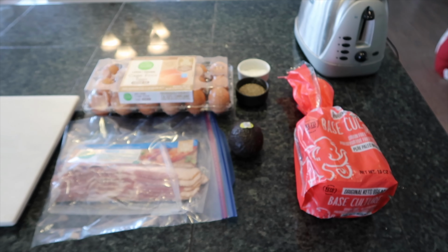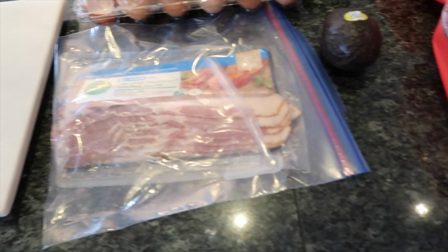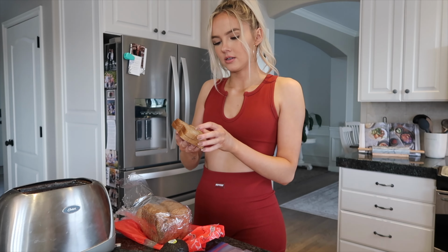And then first we will start by toasting this bread. So let me get started with that. Okay, so first things first, we're going to toast the bread. Also, I do know that they have this bread at Natural Grocers, I think Whole Foods, those healthier grocery stores. So I did find this at Smith's Marketplace as well. So while we're letting that toast, we are going to mash this all up to put on our toast.